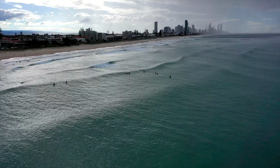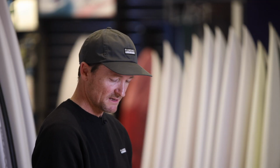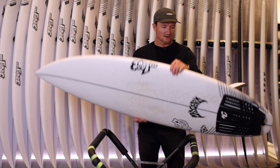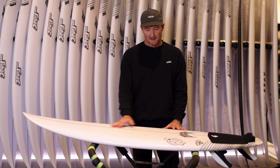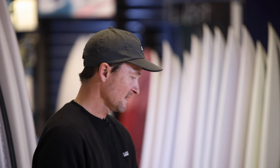So I've probably surfed this board around 10 times, and then the staff maybe 5 surfs between those boys. The board has held up really well. The glassing is 4 on the bottom with an S-Cloth 5 on the top. S-Cloth 5 is a bit of a finer weave, so you can get a little bit more glass in there strength-wise, but it doesn't add any weight. So the board does feel really performancey.